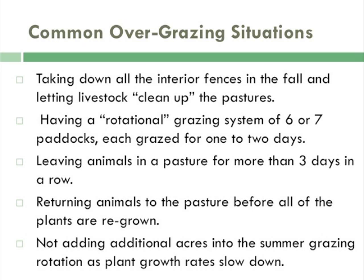And the plant growth rate will slow down in different parts of the country at different times of the growing season. But that's the time of the year where you either need to limit the size of the paddock so that your rotation's not too fast, or add more acres into your rotation. And Cindy, you can take over here again.